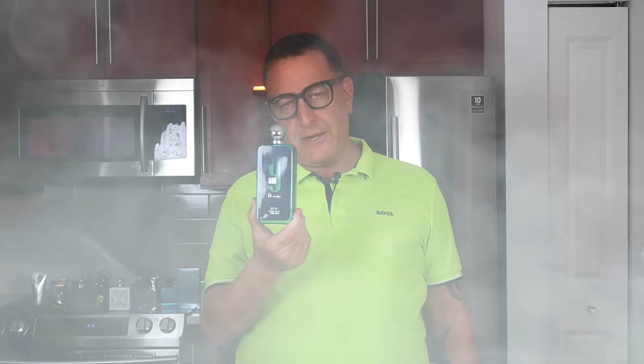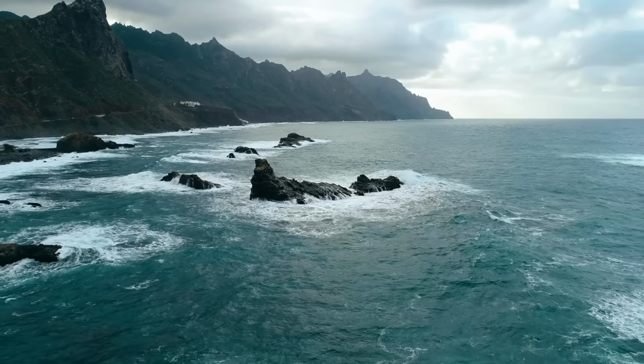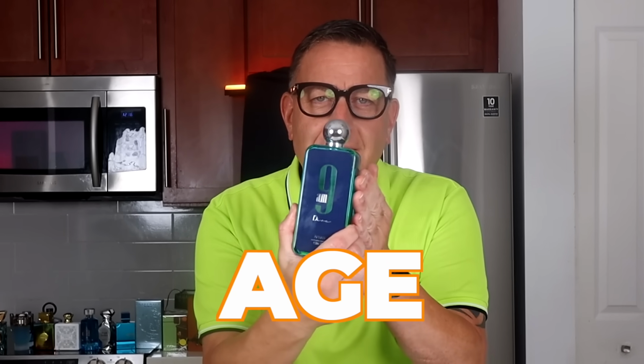The projection is moderate on this, but the fragrance does evolve from this fresh gingery mint fragrance with ocean vibes to another type of fragrance, which is very cool. Some people have done this new layering trick where they put 9 AM Dive here and Aether Extract, which is a Greenly clone. That's a layering trick which enhances the Aether Extract. It's remarkable, really, but you can wear this anybody, any age, any time of year. It's just a beautiful fresh blue fragrance.